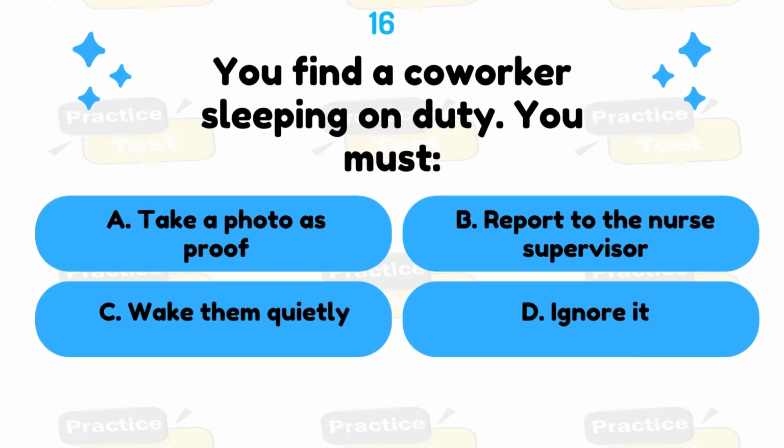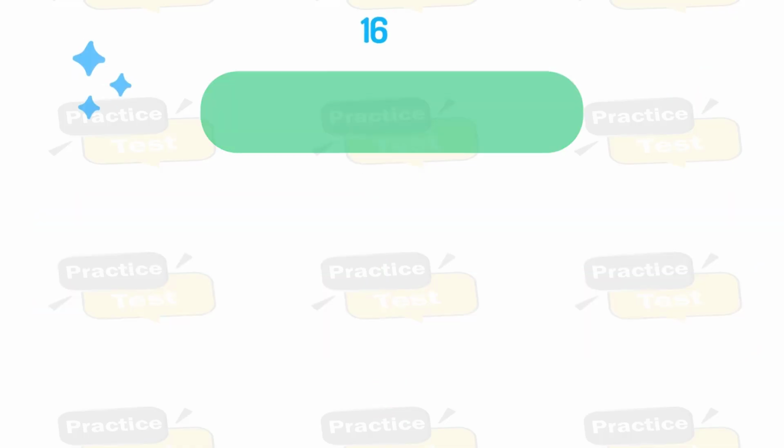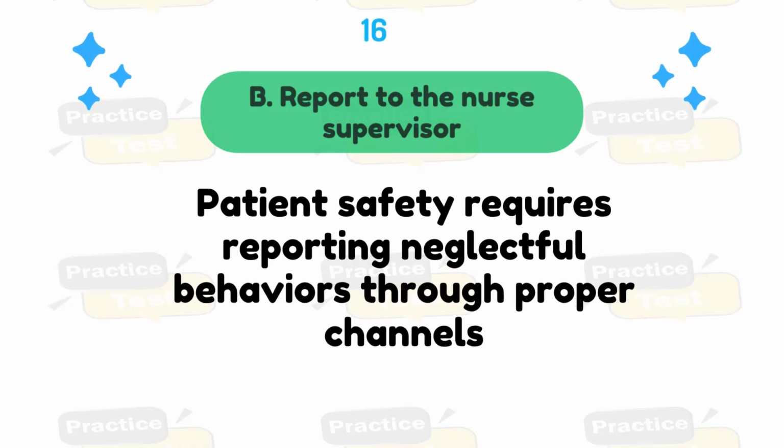Question 16. You find a coworker sleeping on duty. You must A. Take a photo as proof. B. Report to the nurse supervisor. C. Wake them quietly. D. Ignore it. Correct answer is B. Explanation. Patient safety requires reporting neglectful behaviors through proper channels.